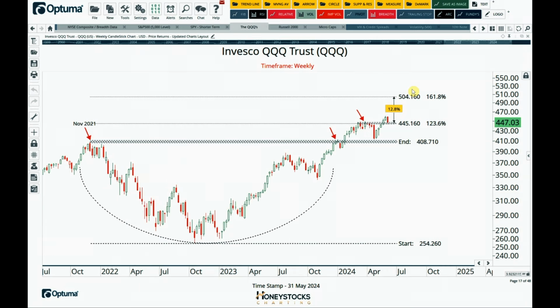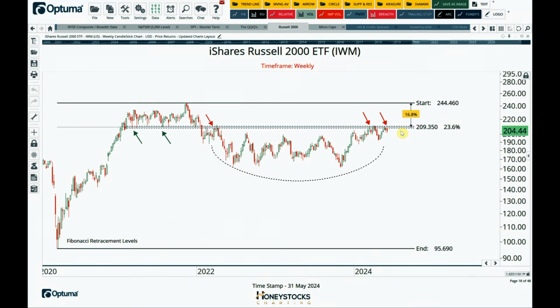It's really the same message with the triple Qs. Yes, I understand this week hasn't been a great week. It has been very, very sloppy for the market. You just need to look at the Dow, which is currently pulling back a little bit. But again, as long as the triple Qs are trading above these key Fibonacci levels, then I'm still looking at it as a tradable, buyable low. So, take with that information what you will.